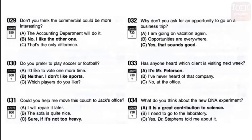Number 31. Could you help me move this couch to Jack's office? A. I will repair it later. B. The sofa is quite nice. C. Sure, if it's not too heavy. Number 32. Why don't you ask for an opportunity to go on a business trip? A. I am going on vacation again. B. Opportunities are everywhere. C. Yes, that sounds good.